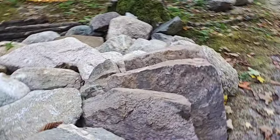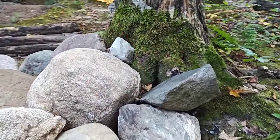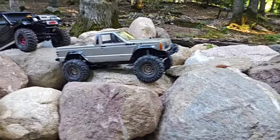All right, I'm going to try to get up on top of these rocks and walk ourselves around this way. And go that way somewhere. Let's see. Sorry if the camera didn't pick that up.